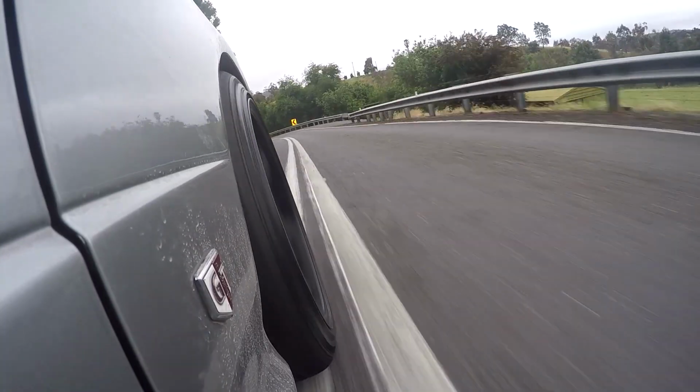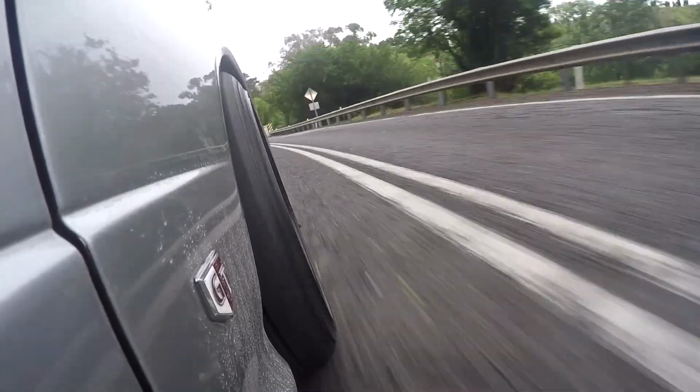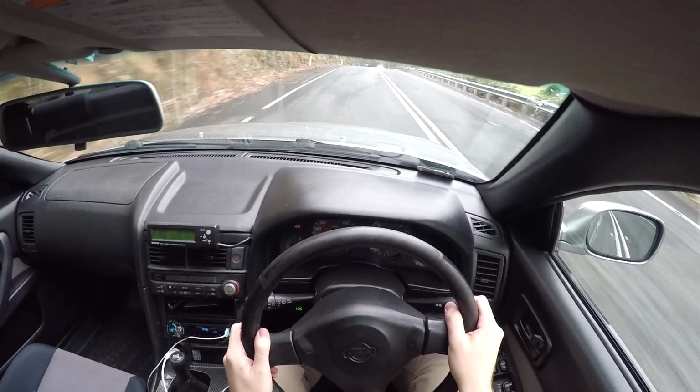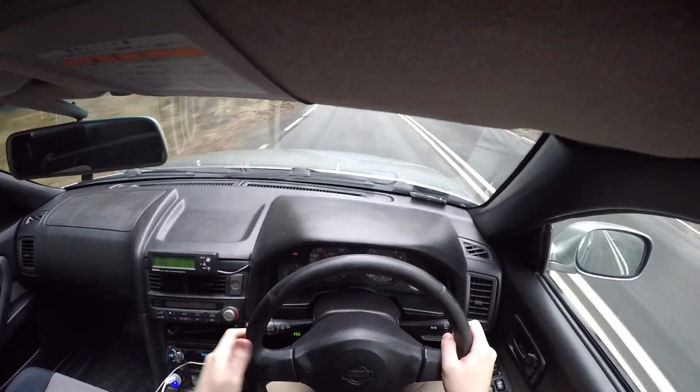I saved for this car myself with my own money, my own funds. I worked hard for a few years. I used to have a BMW before this, I sold that. It's just the fact that you're driving around a Skyline. Most people in the car community, if you're into JDM, it's the sort of thing that you dream about, and I'm very privileged to be able to do that.